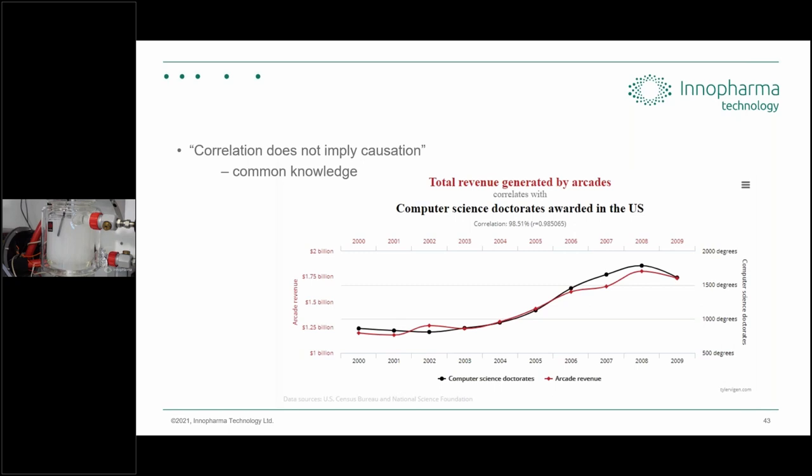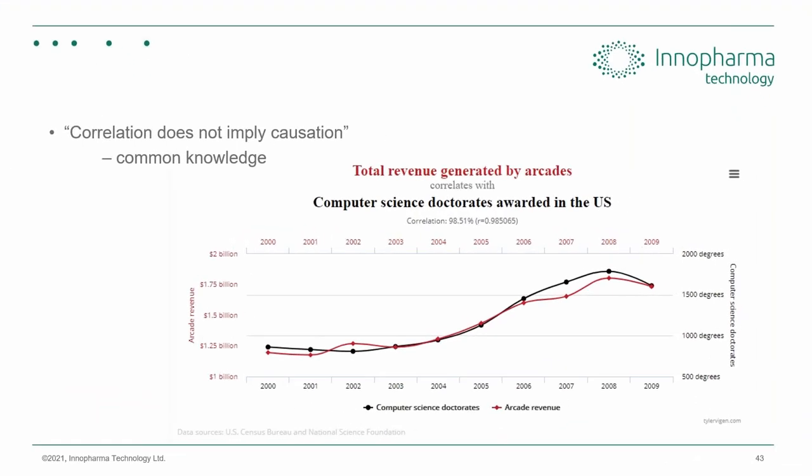And in fact, I found the other correlation here. Apparently, the total revenue generated by arcades correlates very well with computer science doctorates awarded in the US. So I think here there is an implied correlation as well. So, can we prove that the two things are connected? No, we can't. That is not what correlation does. It just implies causation. It doesn't prove it. Exactly as Deirdre said.